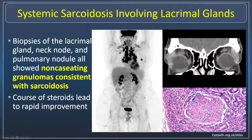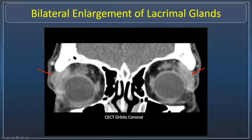It turns out this patient underwent biopsy of the lacrimal gland, biopsy of the cervical lymph nodes, as well as biopsy of the pulmonary nodules, and each of these revealed the same pathology. These were non-caseating granulomas consistent with sarcoidosis. The patient was put on a course of steroids, and this led to rapid improvement. Now, as I look back at this case, I certainly can look at this lacrimal gland enlargement, and I can see that my suggestion of bilateral metastatic disease was certainly uncomfortable. It was an uncomfortable fit.